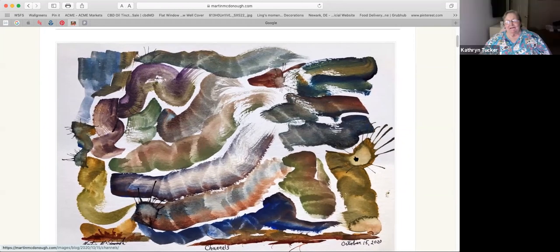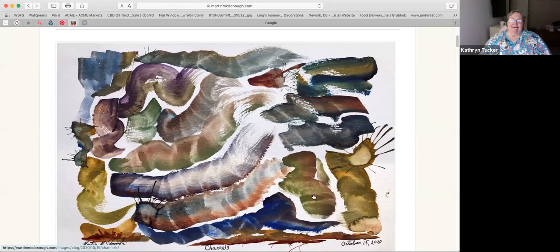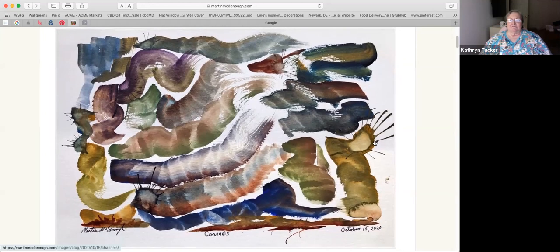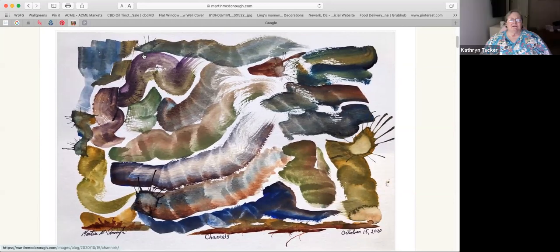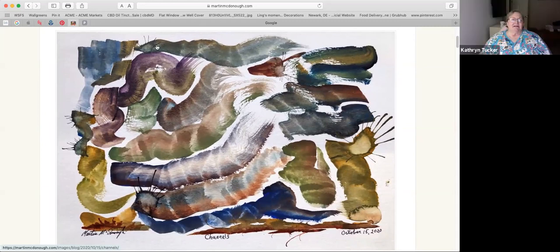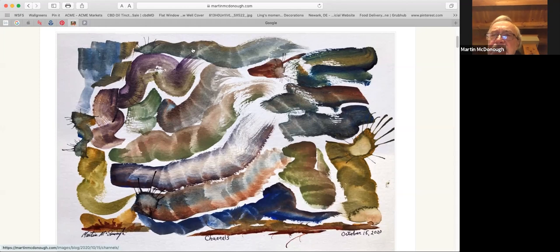Oh, and here's the mouse. Oh, the mouse is pooping. And there's a flying horse. This looks like a seal. Just the general idea of it, you know. Yeah, seals have whiskers like that.